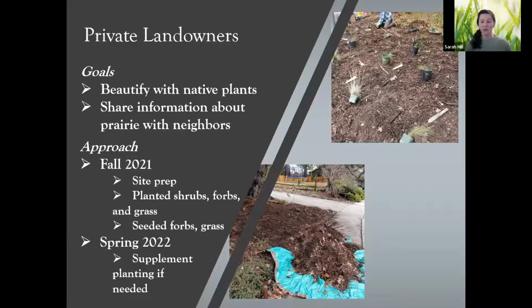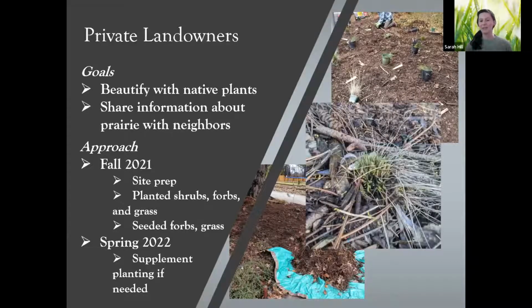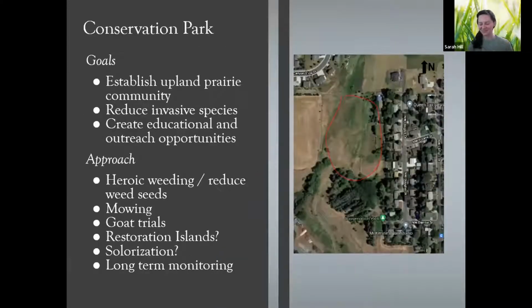And then in the spring, we will come back and supplement planting if needed, because I went and checked on it and there has been some deer activity, which is great. We're providing some habitat for wildlife. But I think they may have also pulled out a couple of the plants that we planted. So luckily we have some reserves, and we'll see how that goes.